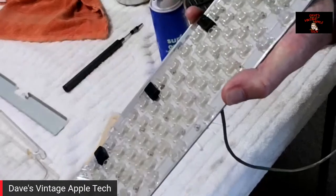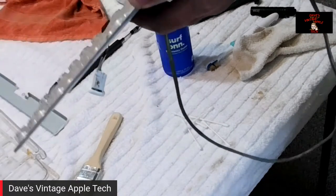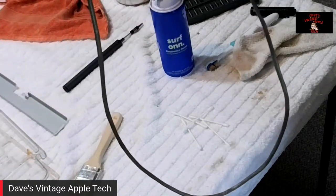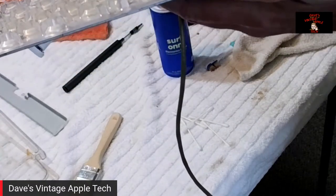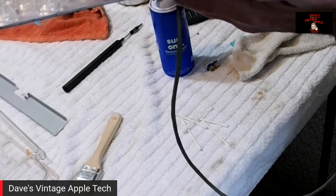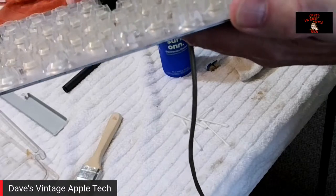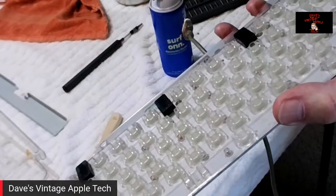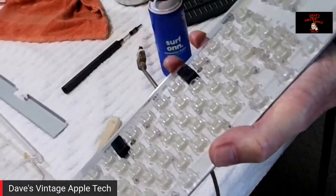Trying to get all this stuff out of here. I still got to work on that corner a little bit there. There's still some stuff in there. But I'll tell you what, it's looking pretty darn good now, though. Of course, we got to clean the acrylic part before we can put it back together, but it's looking pretty good. So just trying to get all the little hairy things off of it here.